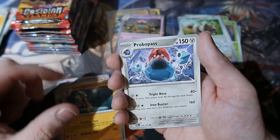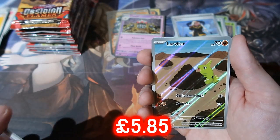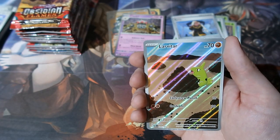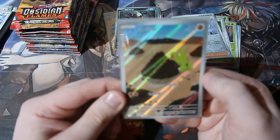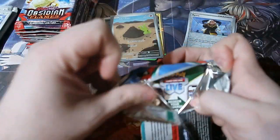We got ourselves the Jew Boy. We got Rhyme. Oh, we get ourselves an alternate artwork card. We got Lavatar, baby alternate artwork card. That is nice. And a Darkrai. That is a great pull right there. I'll take that. That is super, super cute. I do like Lavatar. He's like, I'm building shit. Very good. Next pack.